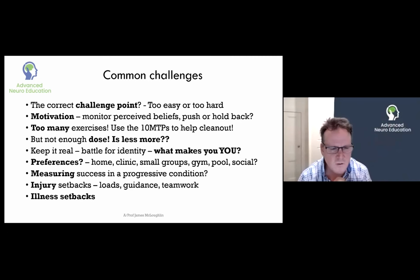So have a good, it's spring here in Australia. We have a good spring clean out of your exercises. Try and come out with some priorities. Trying to keep it real. A lot of our exercises is not spectacular. We're just keeping you going with what's important for you.